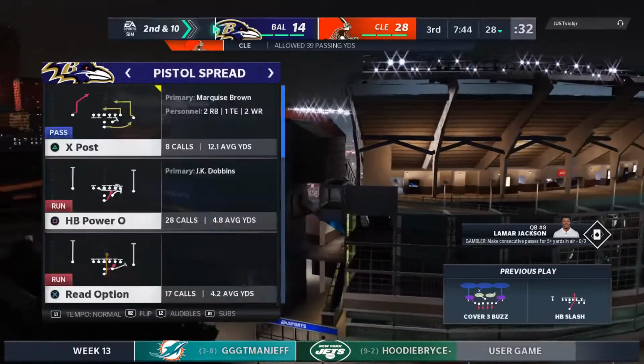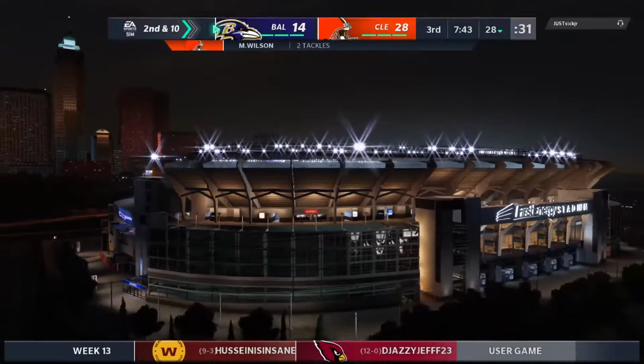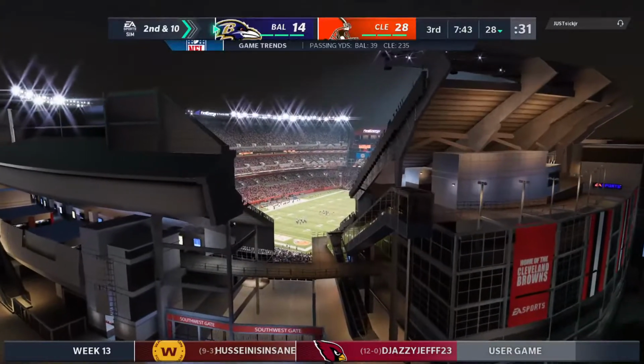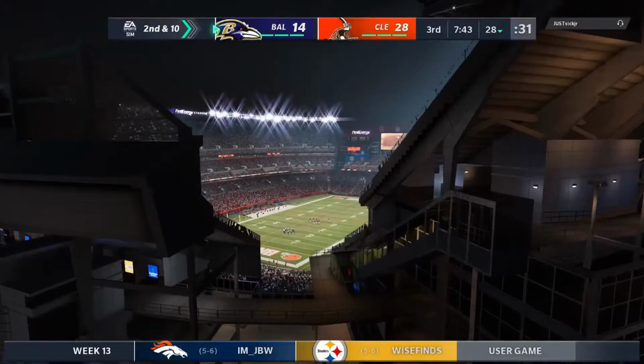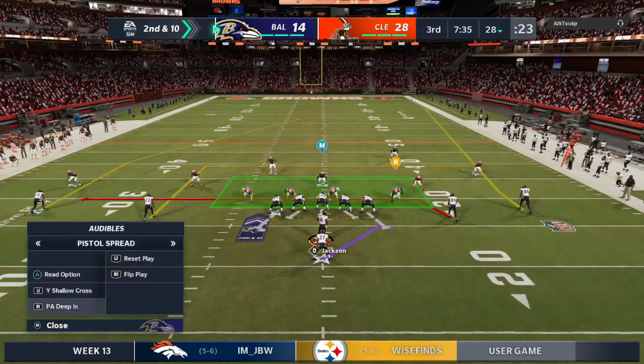As usual, the hallmark of a good run defense, linebackers making plays near the line of scrimmage. Absolutely nowhere to run there. So after the run for no gain, here's 2nd and 10.